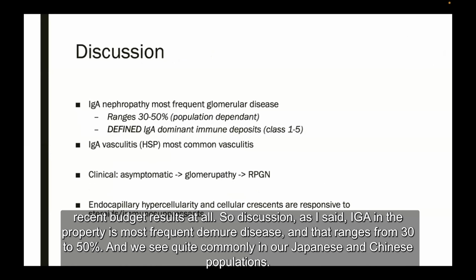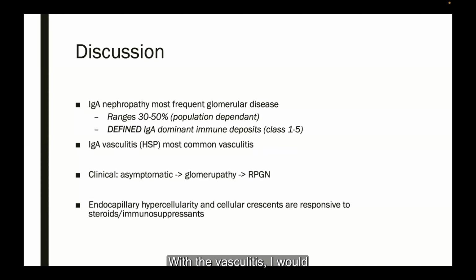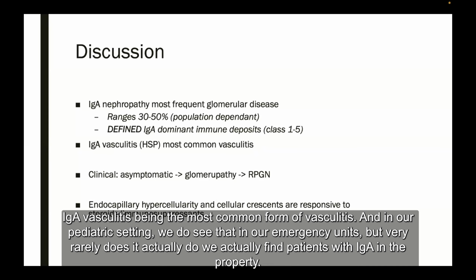So discussion, as I said, IgA nephropathy is the most frequent glomerular disease, and that ranges from 30 to 50%. And we see it quite commonly in our Japanese and Chinese populations. And it is defined with IgA dominant immune deposits that are present in the kidney. With the vasculitis, with IgA vasculitis being the most common form of vasculitis.